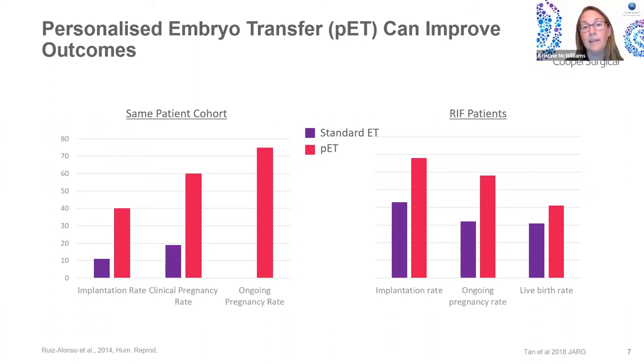On the right is a second study that looks specifically at repeat recurrent implantation failure patients. In this study, patients were separated into arms that either received a standard embryo transfer or a personalized embryo transfer guided by endometrial receptivity testing. And again, those patients that received the endometrial receptivity testing had improved outcomes in key areas such as implantation rate and ongoing pregnancy rate as well.